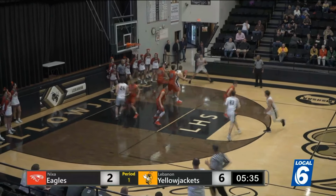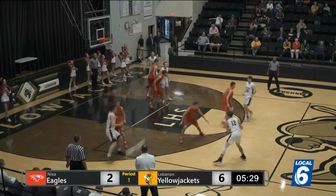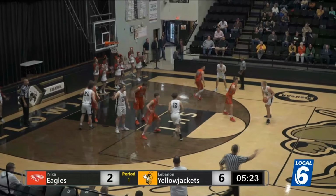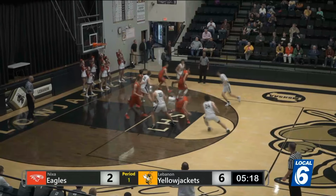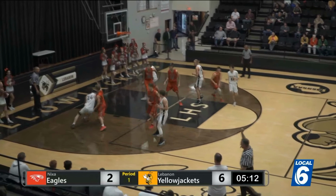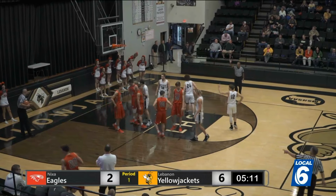Underneath to Lewis. Back out to Zimdars. Back there swinging around back on top. To Crystal. Over to Zimdars. Top of the key. Working around down in the corner to Crystal. Back to Zimdars. Over to Shelton. Looks to drive, and he's fouled on the play. And on Evan Long, that'll be his second. Team foul number 3.